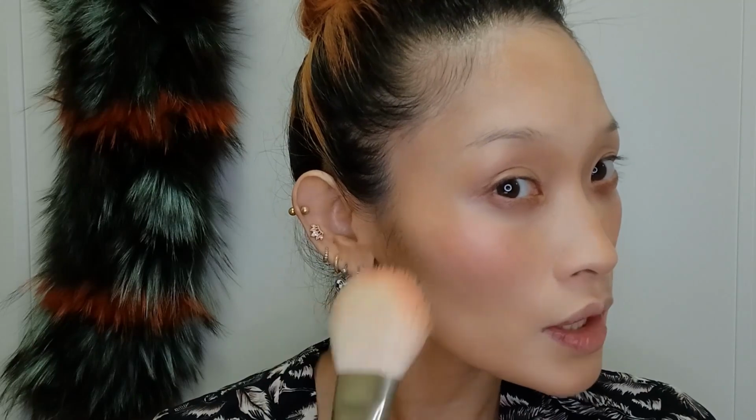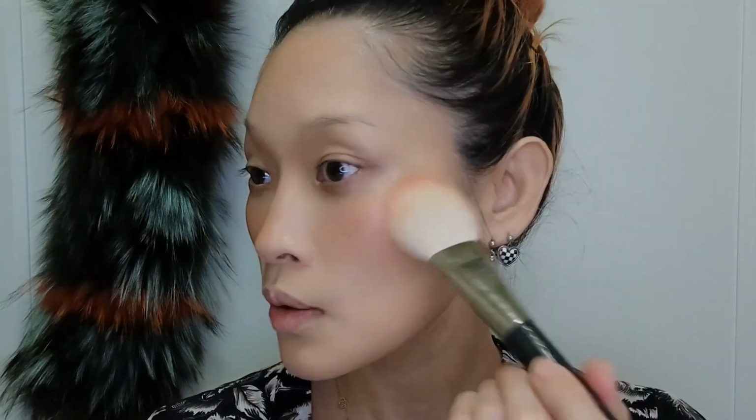And also think about the placement. Don't apply too low. That's going to make your face look tired and saggy and old, and we don't want that. So just build that color little by little. You can apply it even higher if you want. If you want a more youthful look, bring it to the apple, and maybe even apply on your nose a little bit. You can apply a little on your forehead.